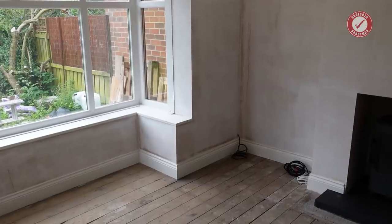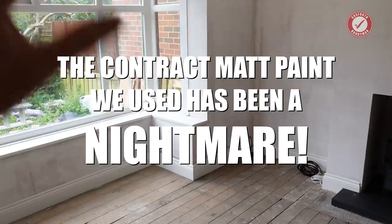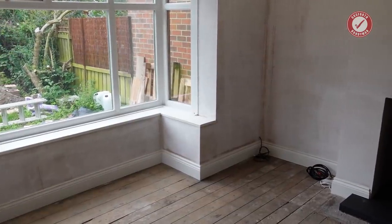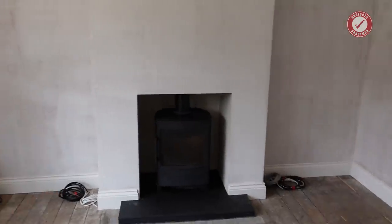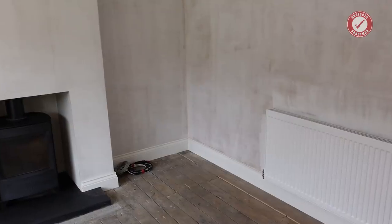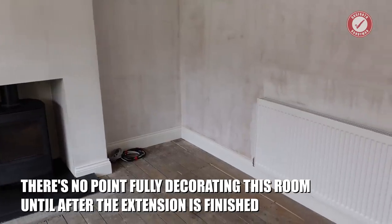Some rooms have now had two top coats, others have only had one, and this room is the only room that hasn't had any top coat. This is just the mist coat in this room. But as I say, we just ran out of time really. It would be nice to have the whole house fully decorated before carpets go in, but sometimes that's just not an option.